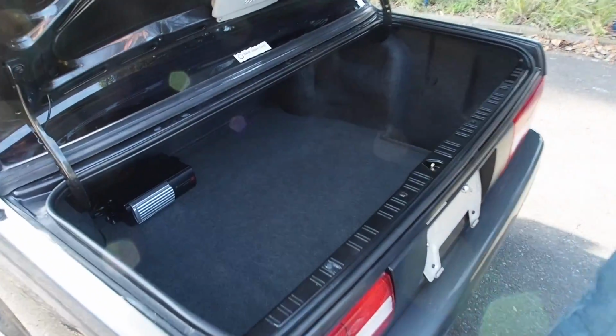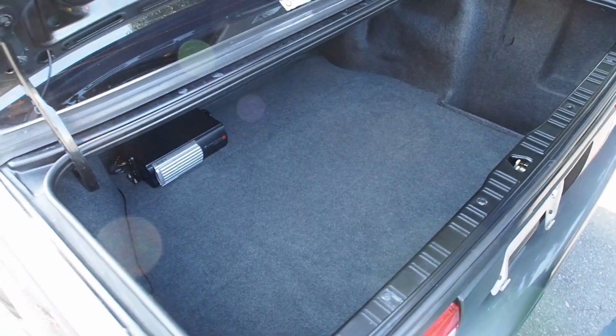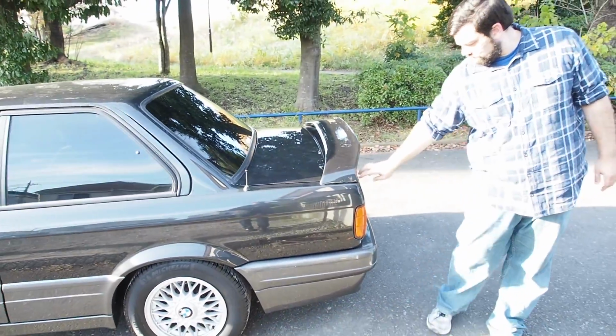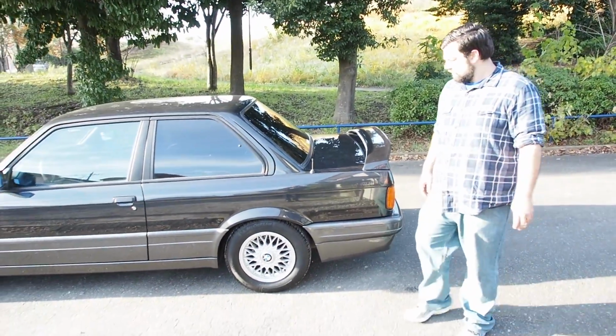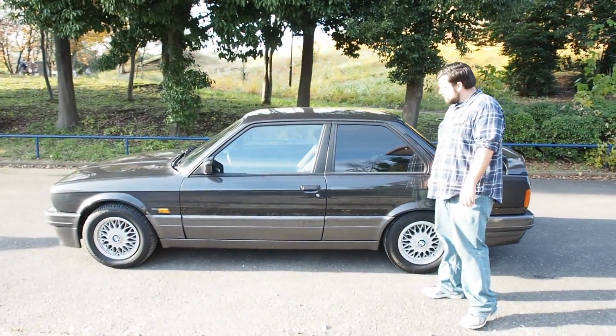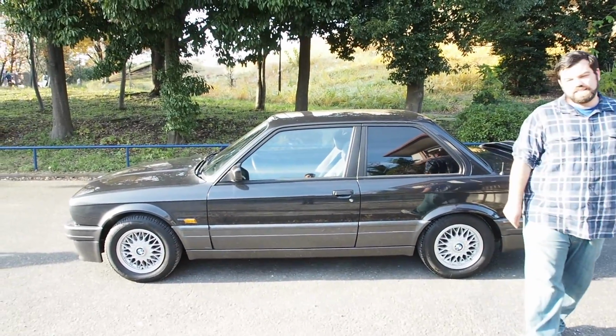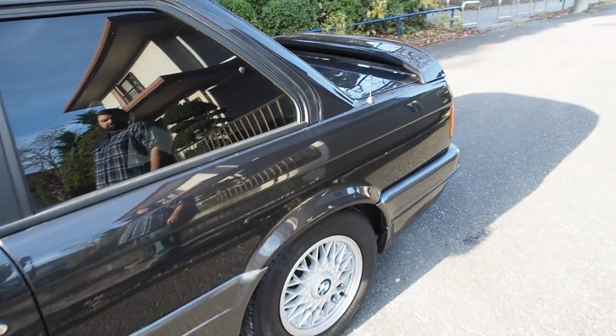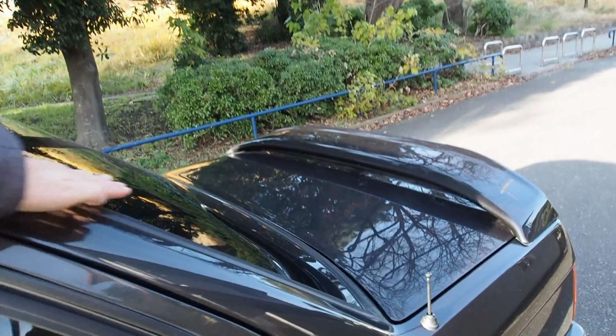So this one's really tidy, I would say, in terms of cleanliness of the vehicle. We're probably looking at about a 9 out of 10. Has a couple of things that need to be addressed, but all of them are minor. Looks like the car has been maintained very well throughout its life. It's weird to see it as an M3 without the flares, because you can see where they're supposed to go.